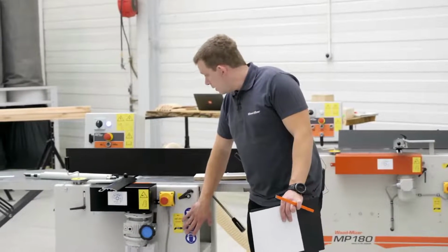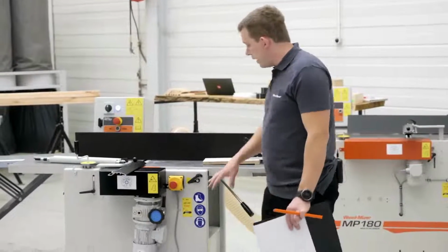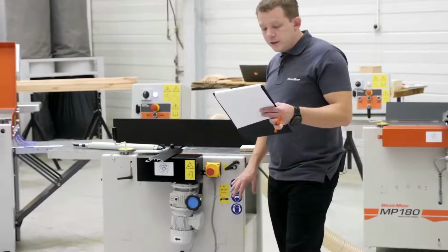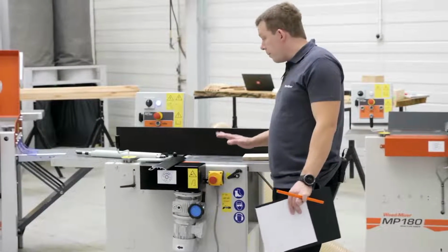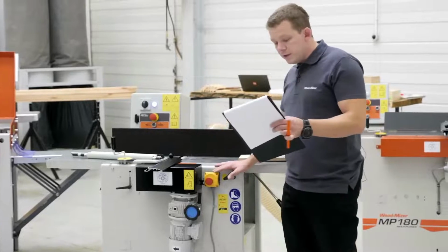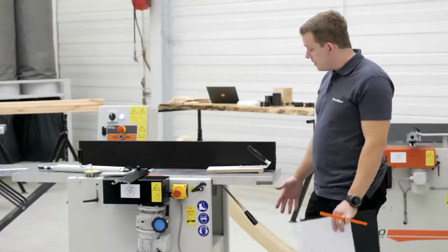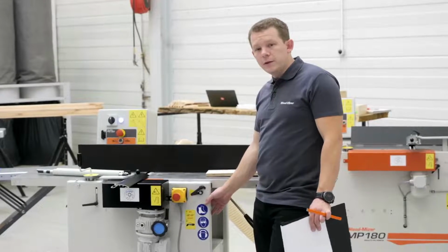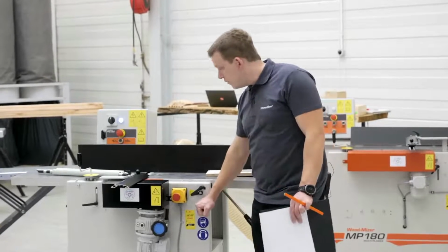The body of all our machines, and the MP160 is no exception, is made out of steel. The steel parts are painted, corrosion resistant, highly durable, and steel has a very high strength to weight proportion. So these machines are very, very solid.